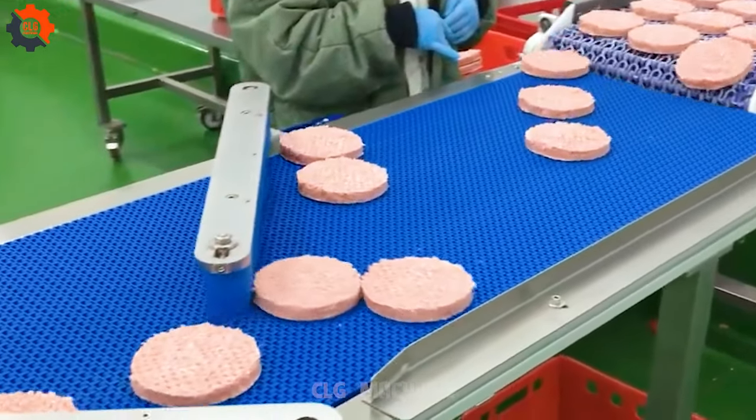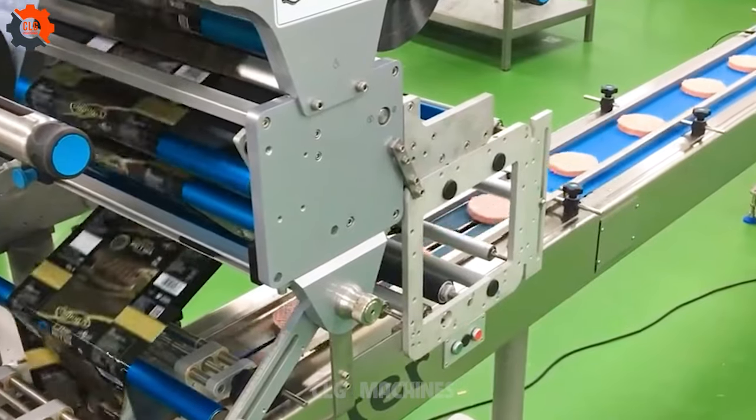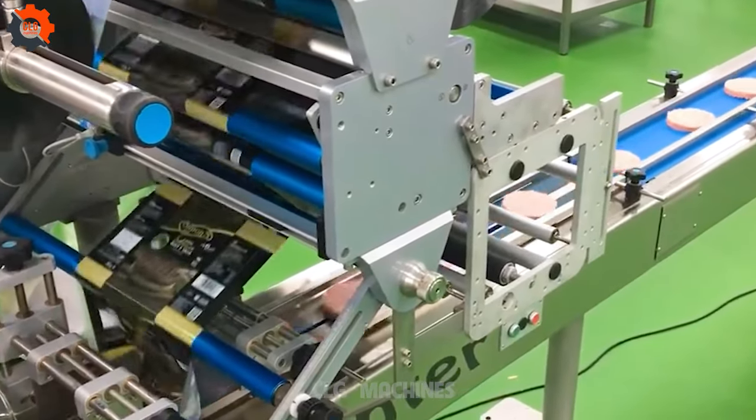Revolutionize your burger packaging game. Say goodbye to trays. Introducing our state-of-the-art flow pack machine for burgers. No more mess, just mouth-watering burgers ready to hit the shelves.